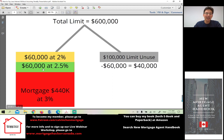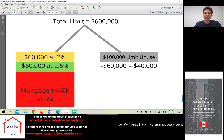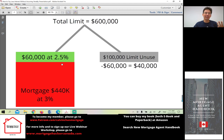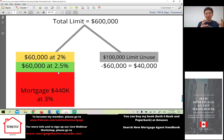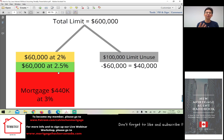Because all these three combined, 380 plus 60, is again $500,000, and this again will remain $100,000 limit unused. Okay, so that way, do you see that on the left hand side, after 2 years, it changed the mortgage from 3% average down to 3% and 2.5% with a portion, and then 3%, 2.5% and 2% at another portion. So the interest rate of the whole $500,000 mortgage now has become lower. But does the client have to pay a single penny of penalty? No, because you are utilizing their prepayment privilege every single year.